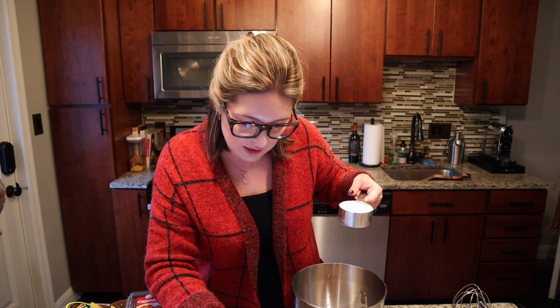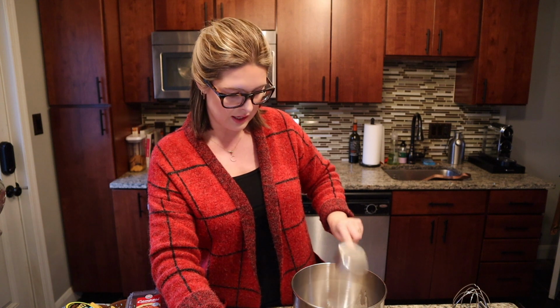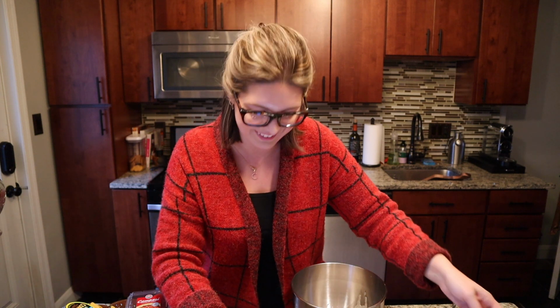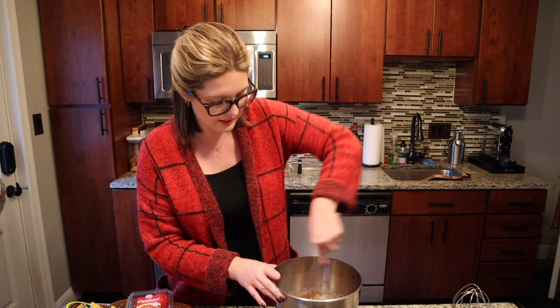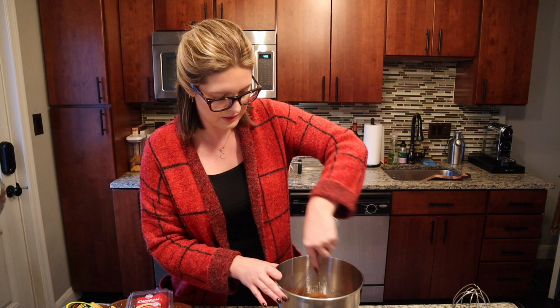I just like to double check as I'm doing it because I could totally see me messing this up. Oh my gosh, if you could only smell this. It smells like pecan pie, which is one of my favorites.